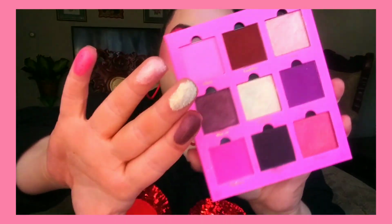You know, this pink one, satin, beautiful, and this gorgeous pink bouquet, but pink with like a gold shift. It's so beautiful. These shimmers, look at them. They're so pretty. This palette is perfect for Valentine.